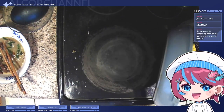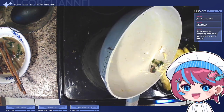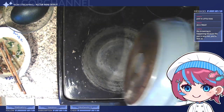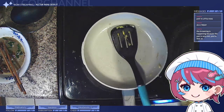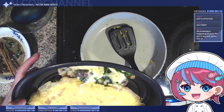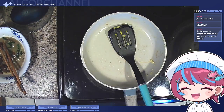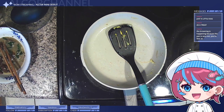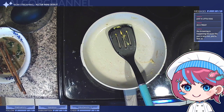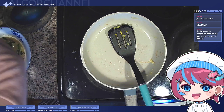Ah, it's falling out! Okay, some of the stuff fell out, but it should taste fine. So it seems like some of the filling fell out. Maybe I put too much. But it's edible. It is edible. I guess I'll put some scallions and parsley on top to make it look prettier.